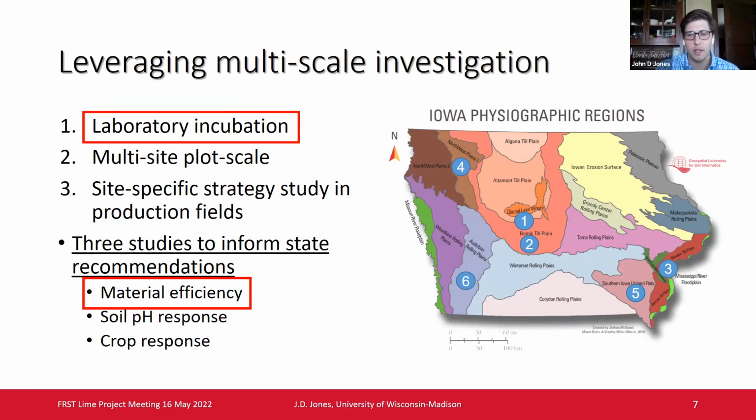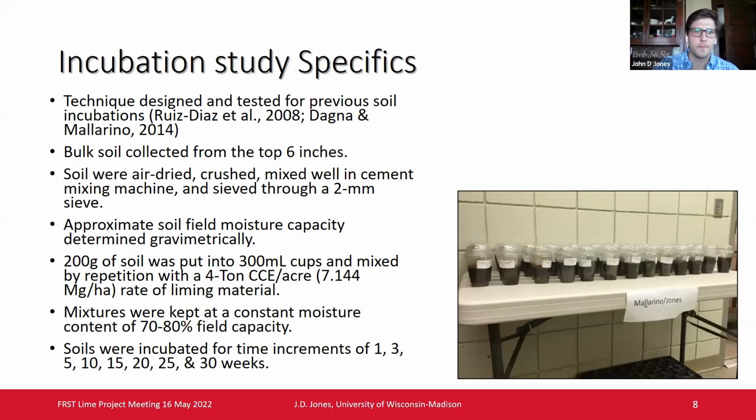You can see where the different sites were across the state in Iowa and some physiographic soil regions. But there was a lab incubation, multi-site plot scale work, and then, again, some site-specific precision ag work. I'll focus on the incubation and some of the material efficiency and see how that informed some of the other work as well.